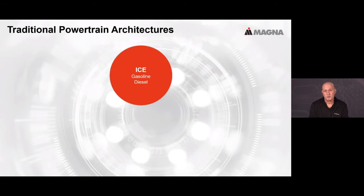I'll start by talking about traditional powertrain architectures. You know, it really wasn't that long ago that we as consumers, when we went to purchase a passenger car or pickup truck, our choices for powertrain systems were relatively limited to traditional powertrains. We had choices in internal combustion engines for either gasoline or diesel engines. In terms of transmissions, we had basically 3 different types of automatics or a manual transmission that we can choose from.